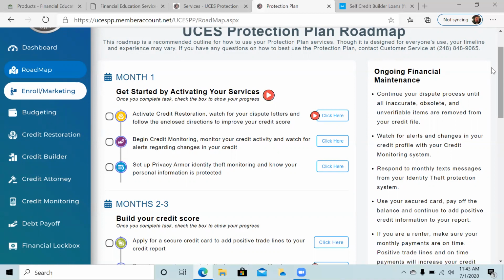Get into your back office, click on the roadmap, start your credit restoration process. Once that's done, you want to get your credit monitoring going. You'll have something called Smart Credit, which is like Credit Karma, except it's more powerful. It's included for free. You're going to sign up there. I think they might charge you $1 just to validate who you are, but after that, there's no charge.